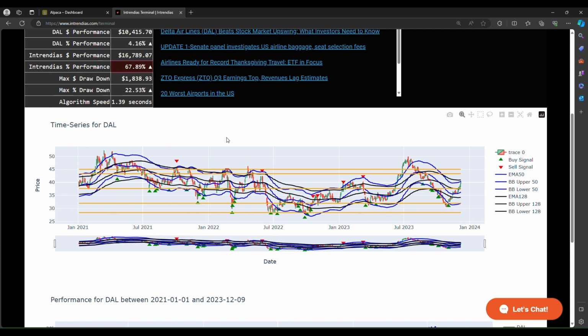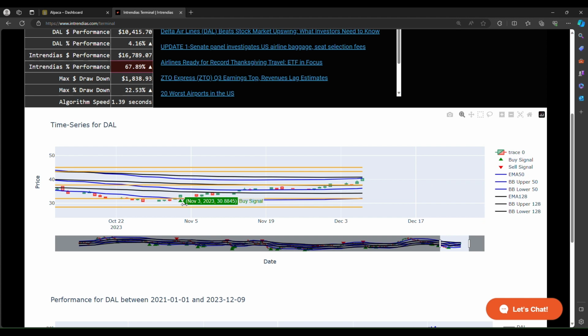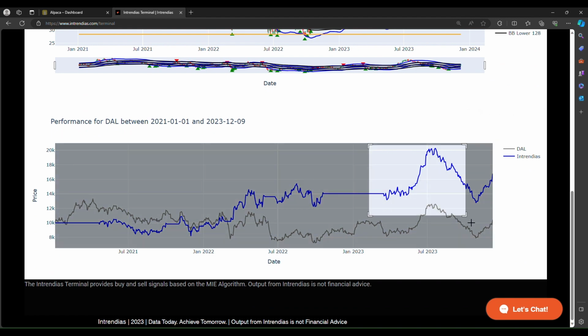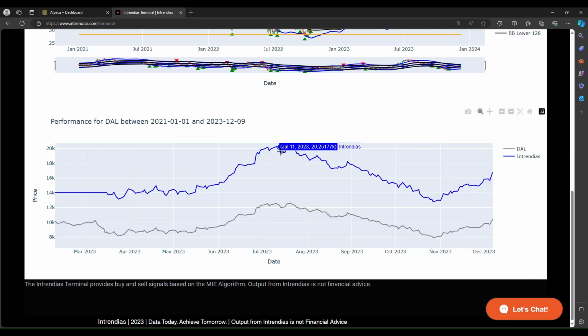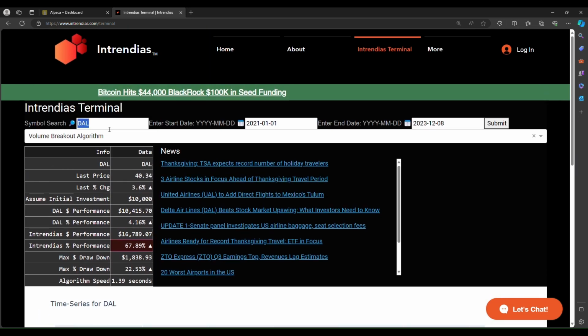Essentially, we are seeing these key price levels in yellow. These levels are support and resistance lines that the algorithm uses. We can also see that we have access to EMA 50, 128, and Bollinger Bands for both exponential moving averages. And we see decent buy signals most recently as of November 3rd, after this massive rally in airlines right here. We see it go from 30 touching 40, going up $10 right there. We can also see the backtest results right here with a max performance of 20,000, so you would have been up 100% there on an assumed initial investment of 10K. So great performance of the volume breakout algorithm on Delta stock.